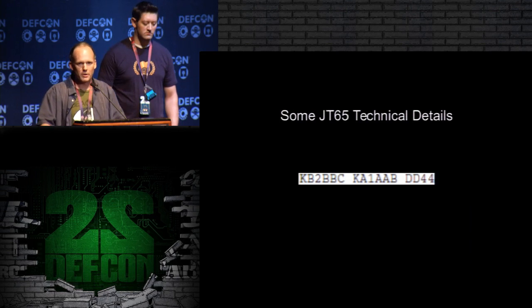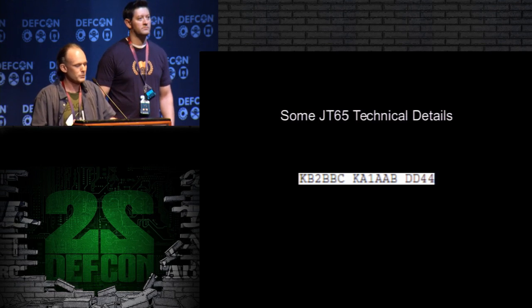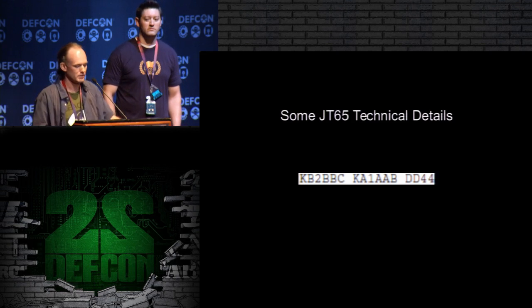So let's talk about how this protocol actually works, because we need to understand that so we know how we can hide in it. Here's one of those structured messages that I talked about. It's two amateur radio call signs and the grid locator. Hopefully these are still not somebody's real call signs. If they are, we're sorry.